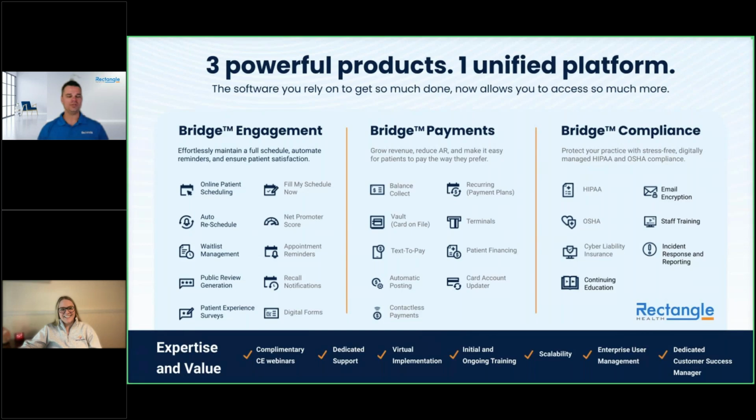So, Rectangle Health. If you were to summarize where we're at, we are at the intersection of dental and healthcare, IT, and fintech. We're well backed financially. We have a majority stake from GI Partners out of San Francisco. Now, you see our main three product solutions here. Rectangle Health, we've been around for 30 years. We have a proven successful track record in the enterprise markets, consistent returns on investment, improved EBITDA. But we do this primarily through one platform, one ecosystem spread across engagement, payments, and compliance.